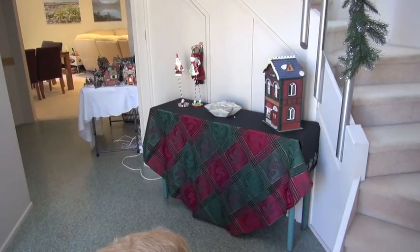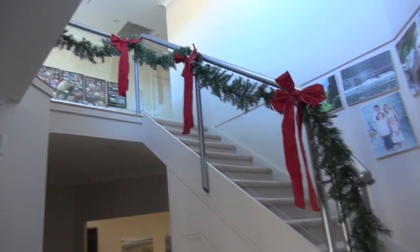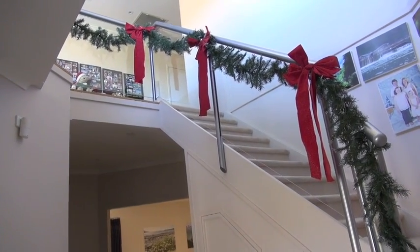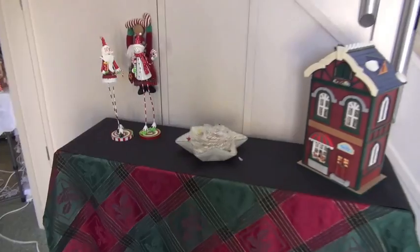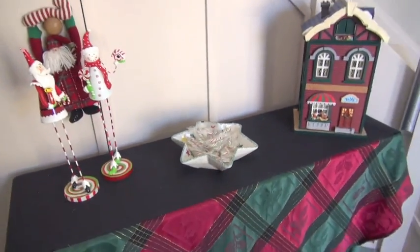So I haven't got a lot in there, but we do have a nice garland on the banister, which I absolutely love. I don't think I've done it the last few years. I just haven't been bothered. So I had no Christmas spirit, but it's all back this year. So we've got some candy canes for any visitors.